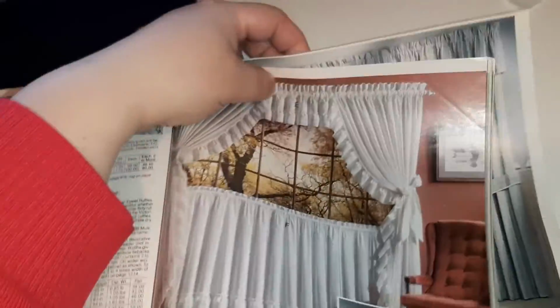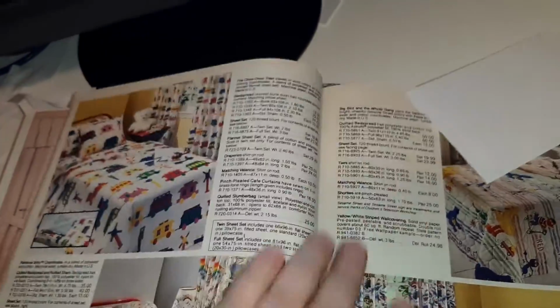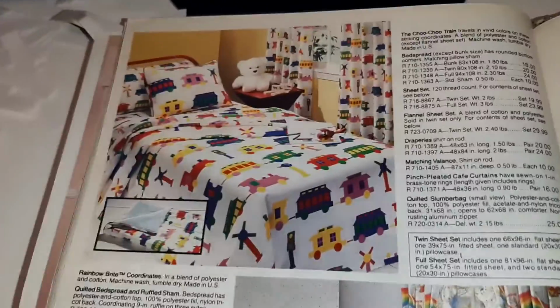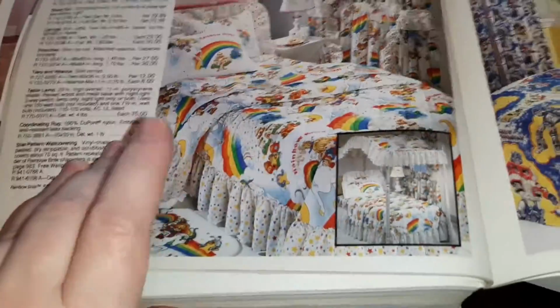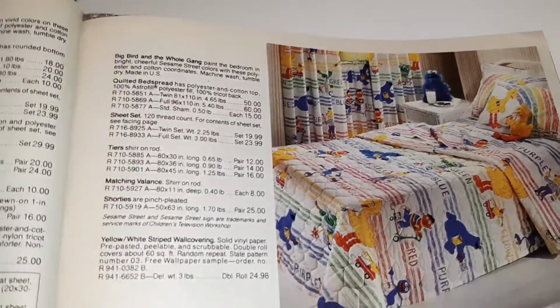And I'm just going to skip over like 100 pages of exactly the same thing. And we're going to just go right to the kids' bedding because that's the fun stuff, right? We've got trains here. That's cute. And then, of course, Rainbow Brite. We've got Sesame Street.